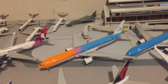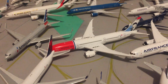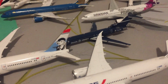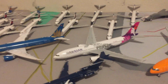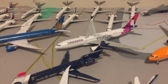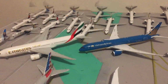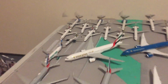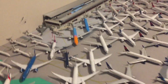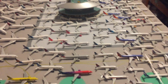KLM 777-300 in the Orange Pride. Air France 787-900. Norwegian 787-900. Policia Federal 777-200, right, 100, I mean. We have a Hawaiian A330-200, Vietnam Airlines 787-900, Emirates 777-200LR, and then let me get back here. Just take in that view of all the marbles.